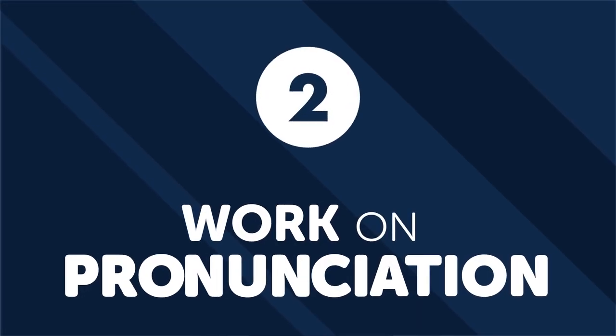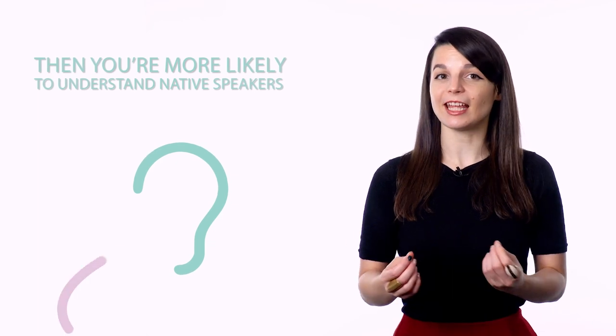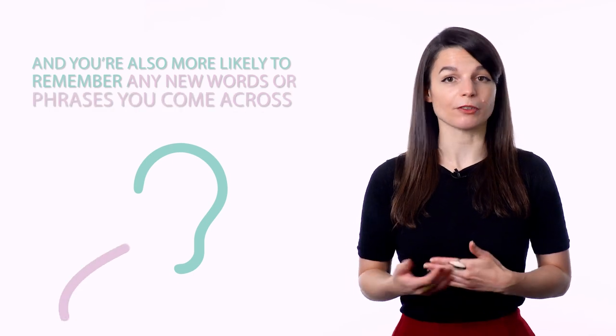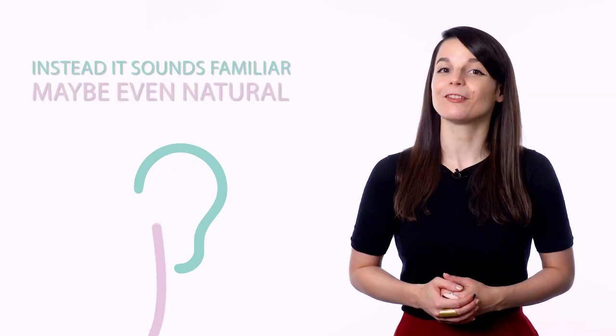Number two, work on pronunciation. Pronunciation is often an overlooked skill when it comes to learning a foreign language. Most people think of a good foreign accent as a luxury rather than a necessity. But what most people don't talk about is how having a good accent boosts your listening and comprehension skills. If you can hear a sound from a foreign language and know how to make it yourself, then you're more likely to understand native speakers when they talk at normal speed, and you're also more likely to remember any new words or phrases you come across. Having a good accent means that the language no longer sounds foreign. Instead, it sounds familiar, maybe even natural.